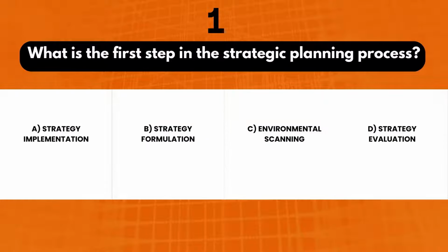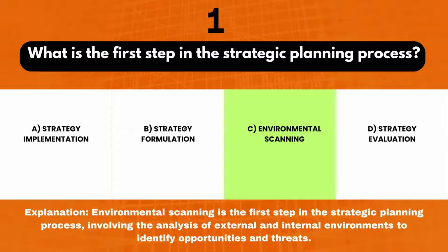1. What is the first step in the strategic planning process? A. Strategy implementation. B. Strategy formulation. C. Environmental scanning. D. Strategy evaluation. Correct answer, C. Explanation: Environmental scanning is the first step in the strategic planning process, involving the analysis of external and internal environments to identify opportunities and threats.